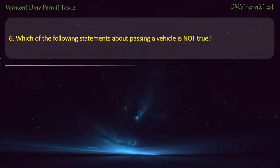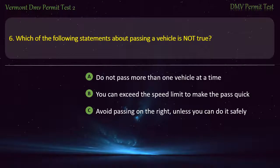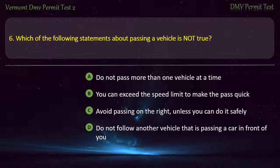Question 6. Which of the following statements about passing a vehicle is not true? Do not pass more than one vehicle at a time. You can exceed the speed limit to make the pass quick. Avoid passing on the right, unless you can do it safely. Do not follow another vehicle that is passing a car in front of you. Answer. You can exceed the speed limit to make the pass quick.